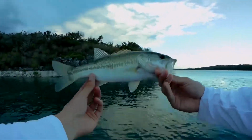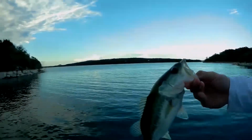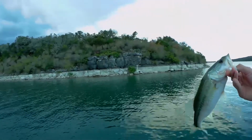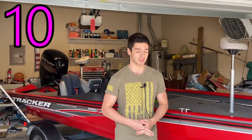Obviously, you have a lot more room on this boat than the Classic, so you can comfortably fish 3 people off of this particular boat. And obviously any bigger boat like the 190 or 195, you can put 2 to 3 people easily, guys. You have a ton of space on those boats if you're looking at those.